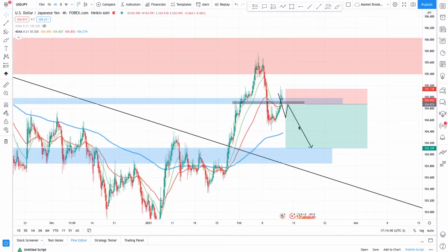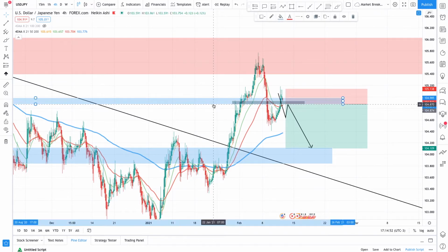Now for you guys that trade the Forex market, moving across to the USDJPY and looking back at the trade idea that we considered last week, we did, as expected, get that massive monumental push down below this 4-hour supply and demand zone here that we highlighted in blue. So now that we've had the breakdown below this area, which lies between around 104.87 to around 105, we can now look to take our shorts in this instrument.